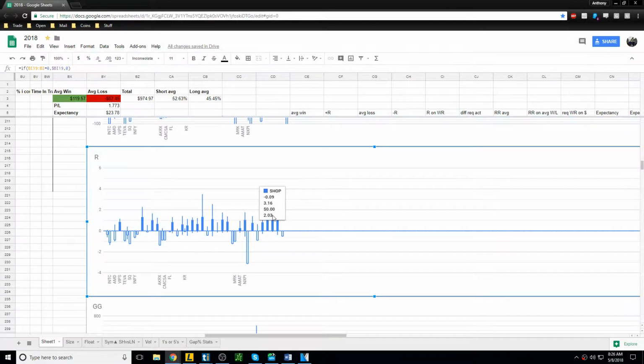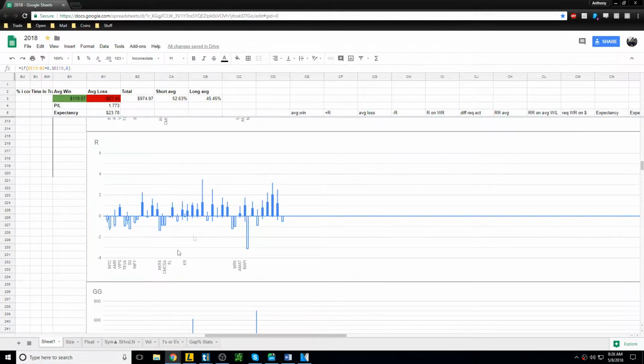I tried to make one for just the gap and goes, but I cannot figure it out for whatever reason. Google Spreadsheets just won't let me make a single tab just for this one.